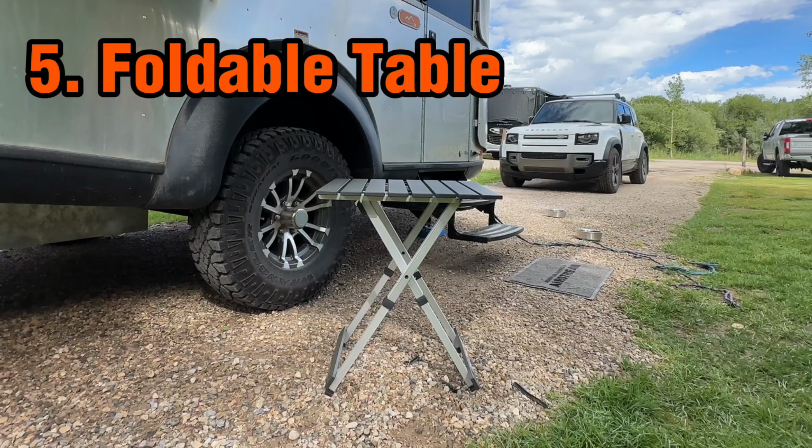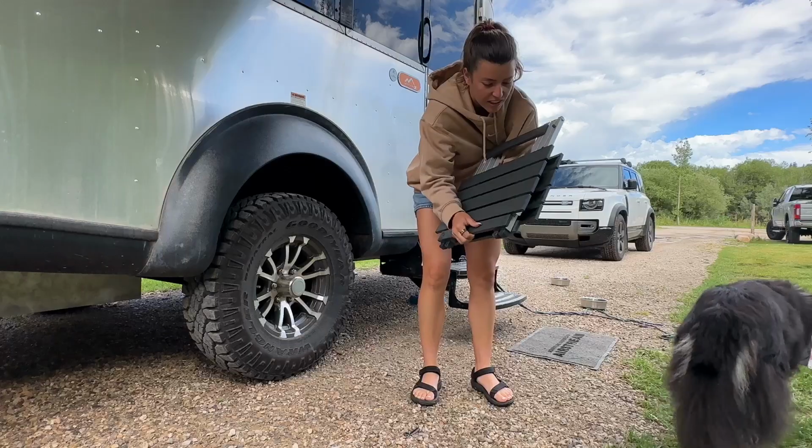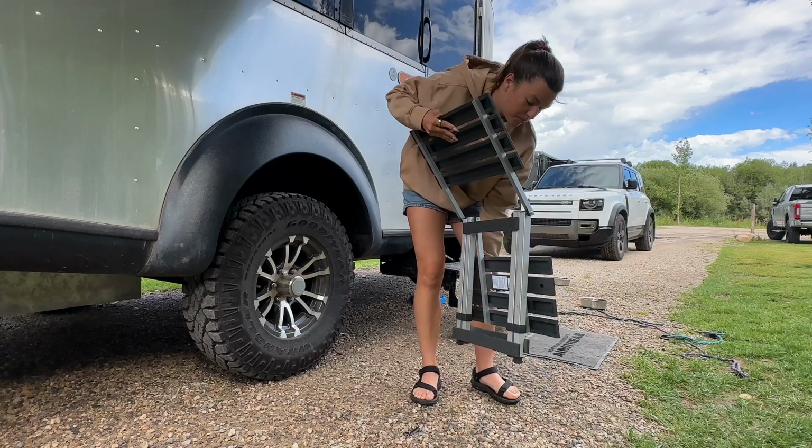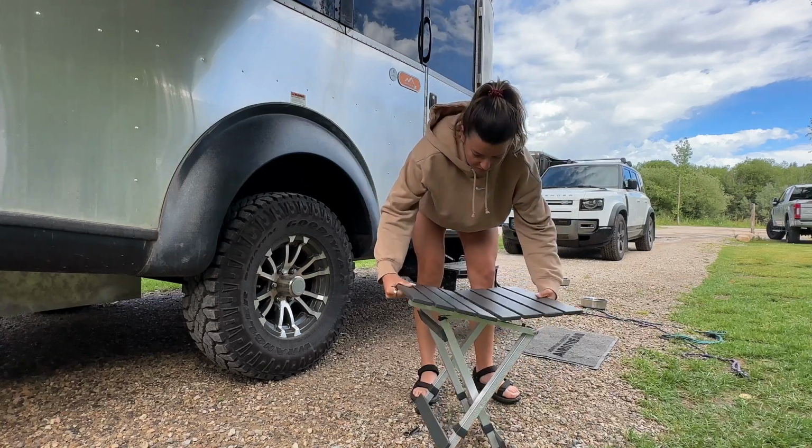Number 5 is our new outdoor table, which is something that we didn't originally have, but we got it for this trip because we realized that we kept using our cooler as a table when we were eating outside. So we were like, let's get a table. And they have this really easy to set up and take down one from REI. Super lightweight, super easy to transport, and it's been awesome.